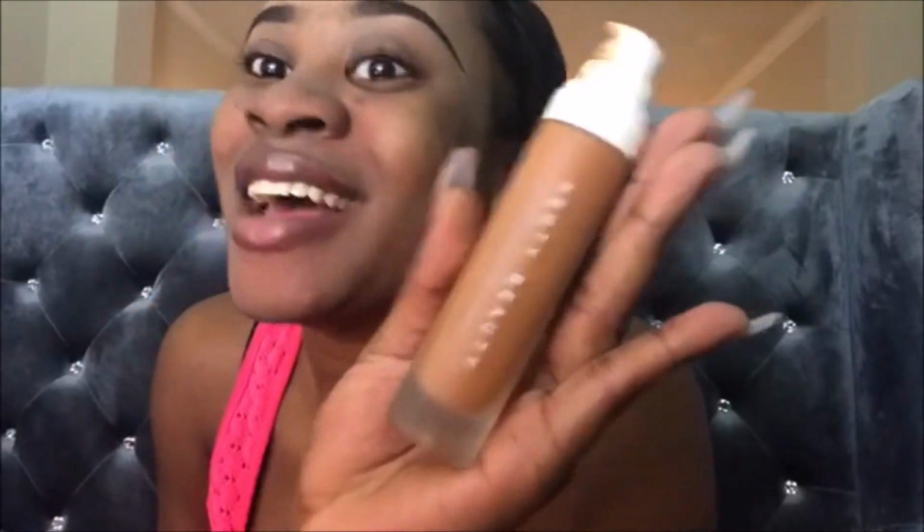I'm going to go through and put my foundation on. Oh yeah, foundation, Fenty Beauty, which I absolutely love. And, which I'll never forget, 420. Pro Filter Soft Matte Long Wear Foundation. I love this one. This is actually like my third bottle.